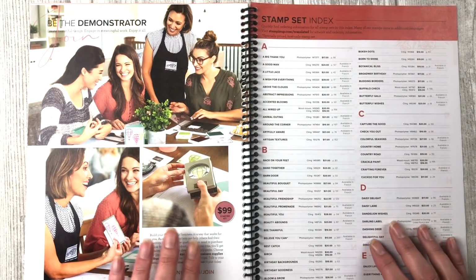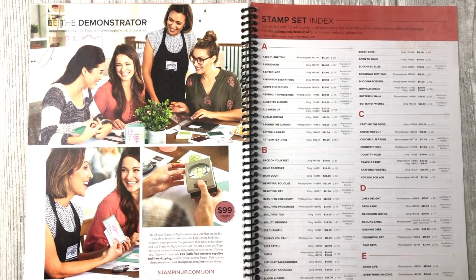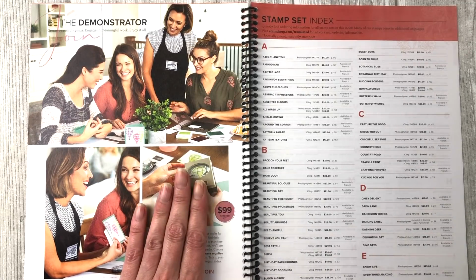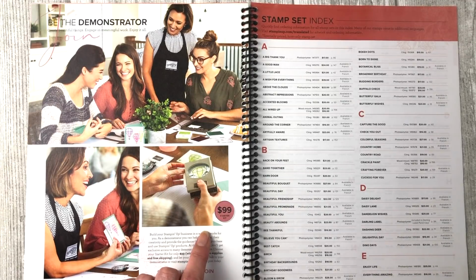All right, then we are coming to the end here. So on page 208, it just gives you a little bit of information about becoming a demonstrator. I have to say that one of the best deals in the Stampin' Up! catalog is this starter kit and becoming a demonstrator. The reason I say that is you can become a demonstrator for any reason. You can become a demonstrator to start your own business. You can become a demonstrator just simply for yourself to get the 20% discount on products.